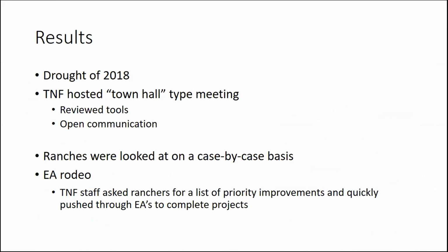So those were kind of the results. I said I came into this at the end and then helped carry it through. So my second year on the job, the county experienced a pretty significant drought. And instead of having just another, let's remove all the livestock from the forest, the Forest Service was really proactive with engaging with ranchers. They held a town hall where we went over all of these tools again and let them know that those resources were there. And then they asked questions. And it was really great. I think this also helped repair some of those relationships because again, the Forest Service was coming to the ranchers to let them know what their plan was on the federal side.